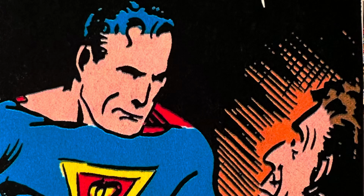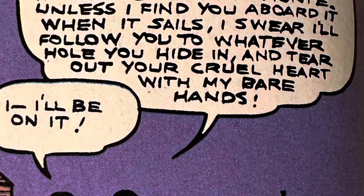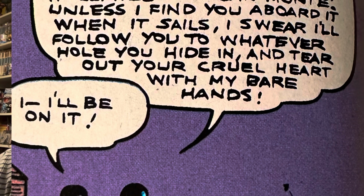And then he threatens the leader. He says, you see how effortlessly I crushed this bar of iron in my hand? That bar could just as easily be your neck. Now, for the last time, are you coming with me? Yeah, he's very threatening. He uses his power in a very menacing way. That is very unlike the Superman that we know. The Superman who doesn't use intimidation.